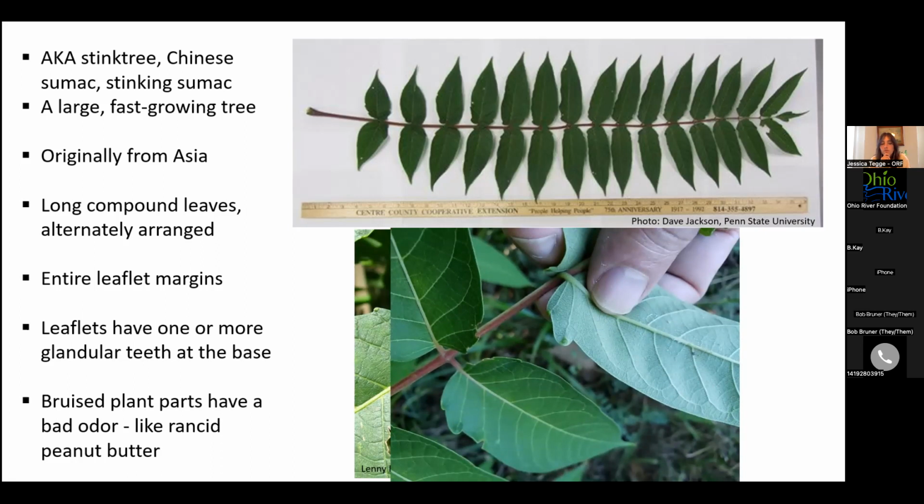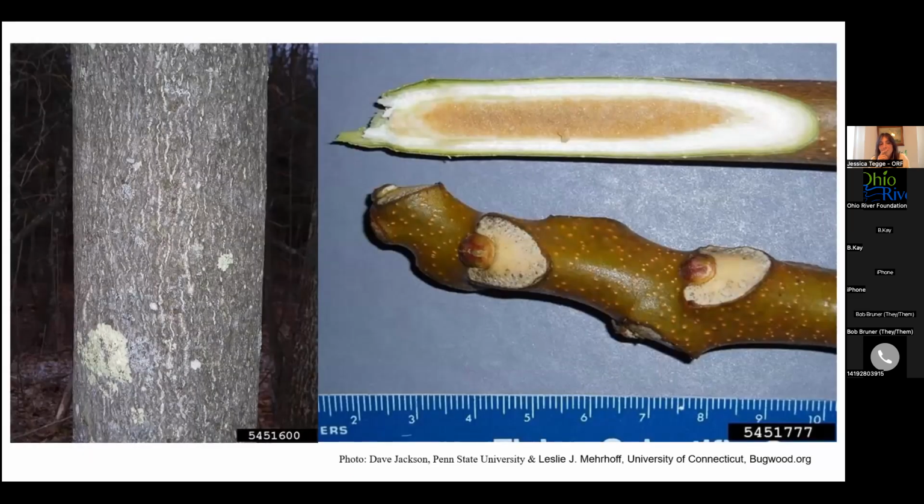If you bruise the plant, if you cut the plant, the smell will be very, very obvious. Some people have described it like rancid peanut butter. My partner, she describes it smelling like skunk. I've had the unfortunate experience of having to remove it from my own property, and it is not fun at all. Other ways you can identify this plant, the bark tends to stand out. It has this funny scaly appearance to it, but you can also find shield-shaped leaf scars on the twigs. And then the pith of the actual shoots is going to be somewhat darkened.